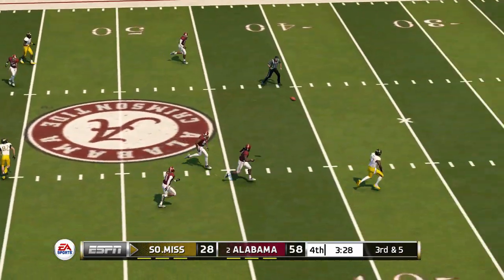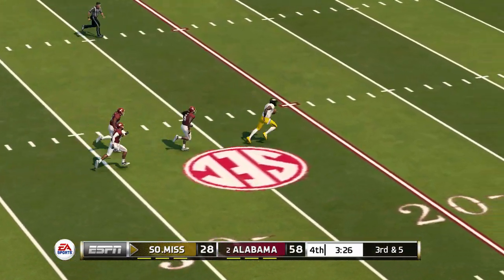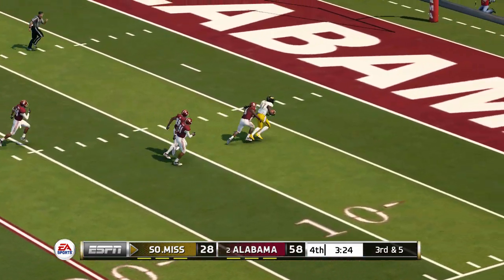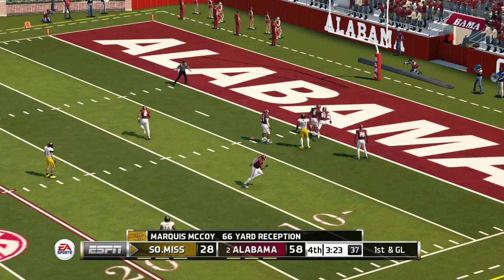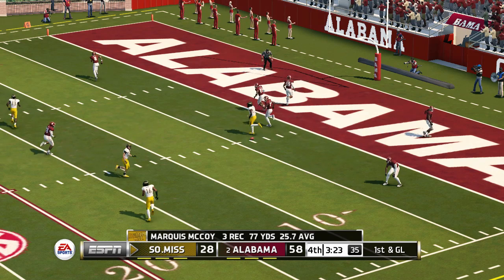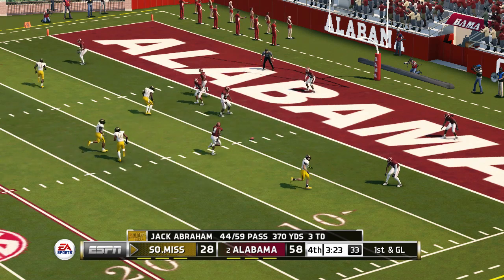Wants to go long and does. Got it. To the 20, to the 10. Huge gain, and that sets him up nicely with a first and goal. That's a gain of 66 on the play. That makes it first and goal.